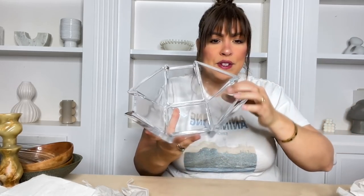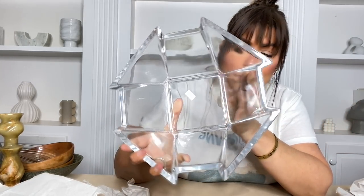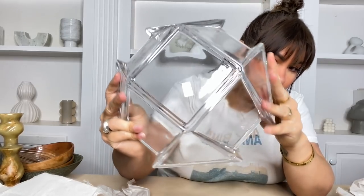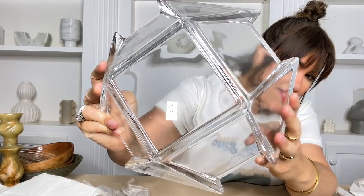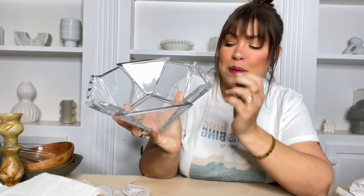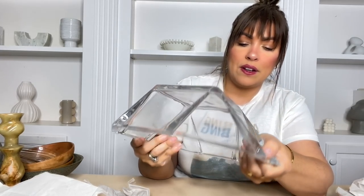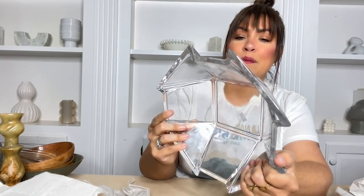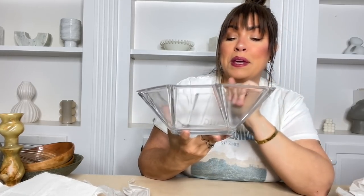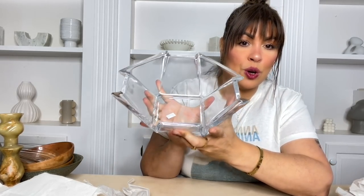Again, I don't buy a lot of glass, but this was just so cool. I could not resist getting this. Look at the shape of this bowl. How cool is that? This was $5. Can you guys see that? I believe it's crystal. There is no maker's mark on here that I can find. I'm sure if there was a maker's mark, it probably would be a lot more expensive. But this shape is just so, so cool.